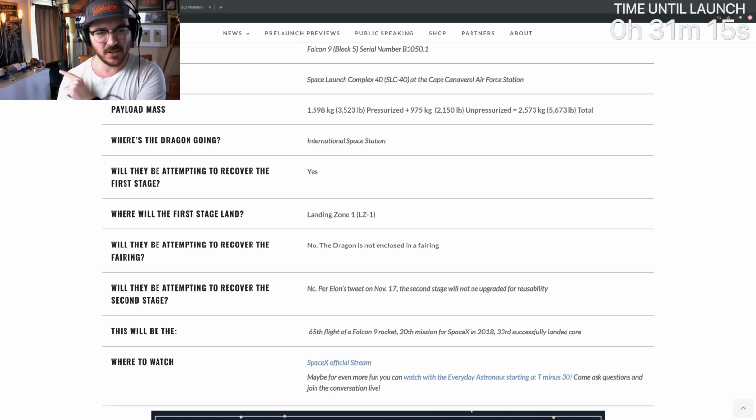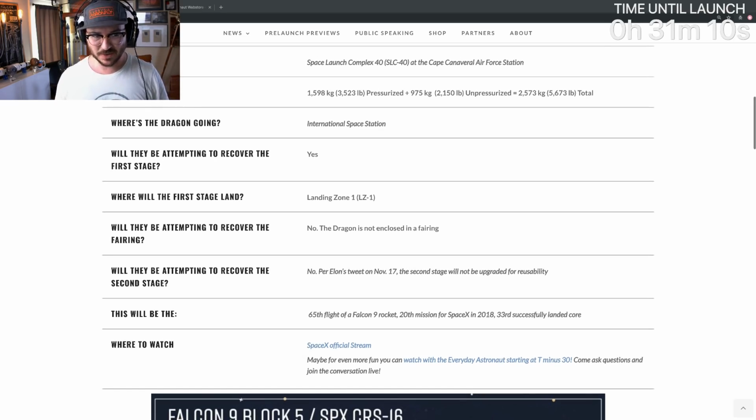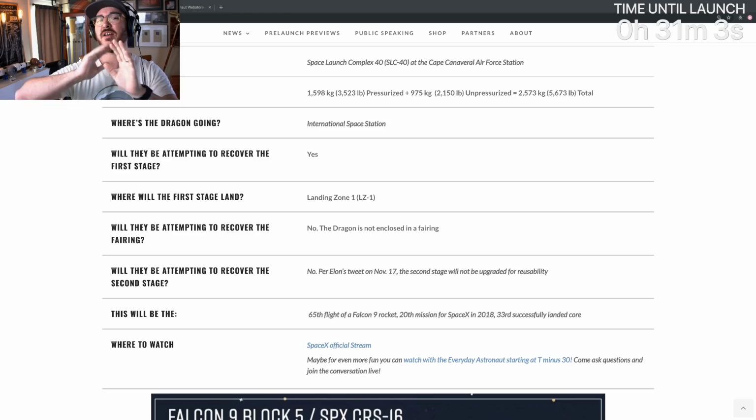So that's always good. This is going to the International Space Station, as we said, which is awesome. That means, though, today there is an instantaneous launch window because they are rendezvousing with a spacecraft.